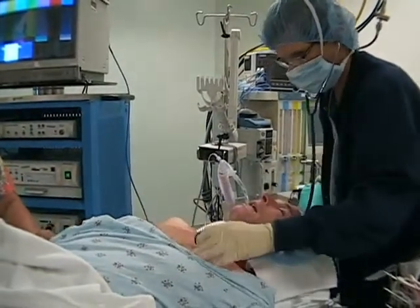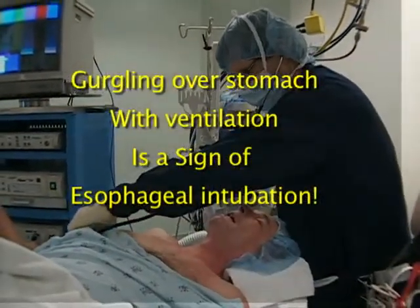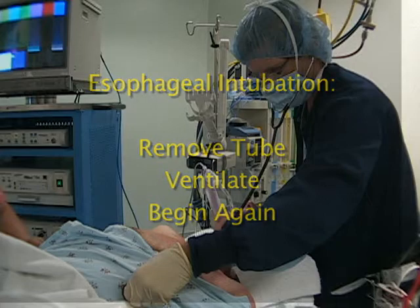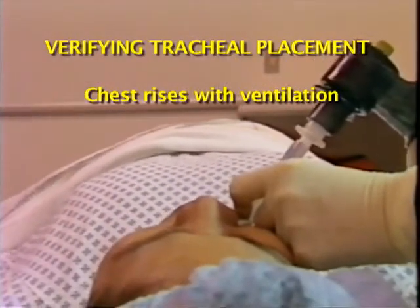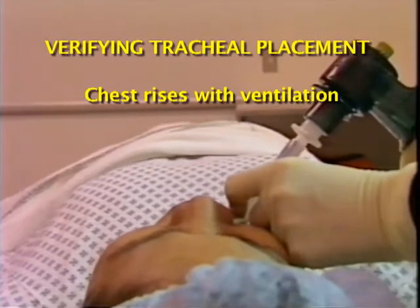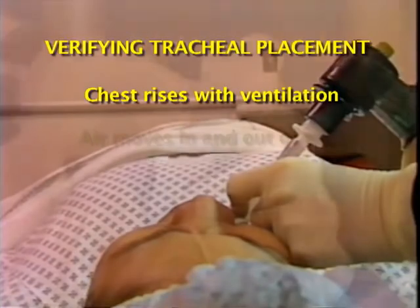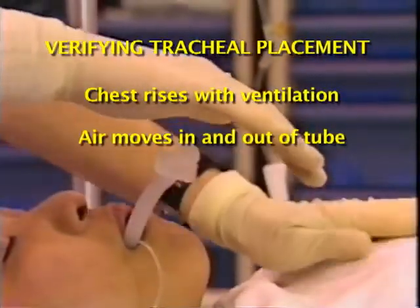You should not hear gurgling over the stomach. Gurgling is a sign of esophageal intubation. If you recognize an esophageal intubation, remove the endotracheal tube, ventilate the patient, and begin again. Other verifying signs of correct tracheal placement include watching the chest rise when you squeeze the ventilation bag. Feeling air move in and out of the endotracheal tube if the patient is breathing spontaneously.